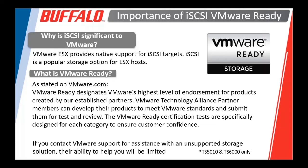But if you ever have problems and you need to contact VMware's support for help, if you're running any hardware in your environment attached to your VMware server, your ESX host, that is not on their hardware compatibility list, you may get the response from them saying, "Hey, remove this non-compatible device from your environment and test again and see if that fixes the problem." They're very serious about their hardware compatibility list, and both our 5010 series and the 6000 series are both on VMware's compatibility list.